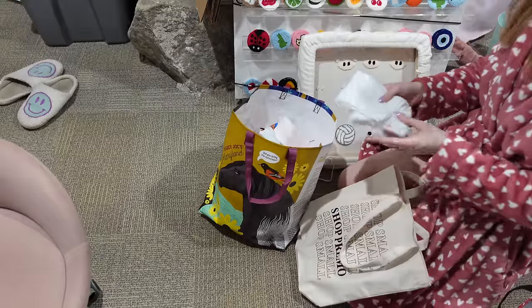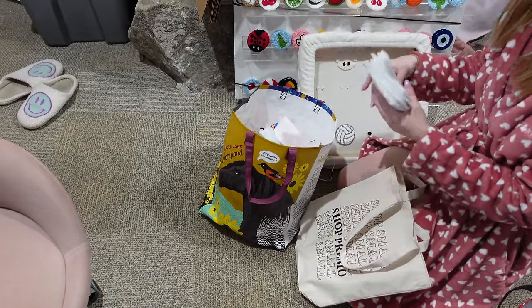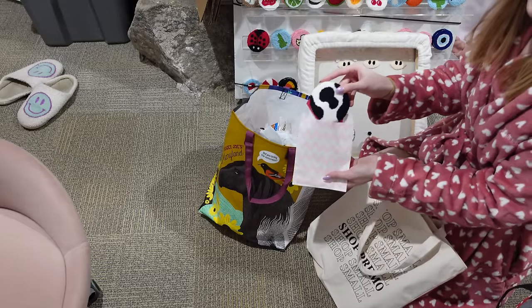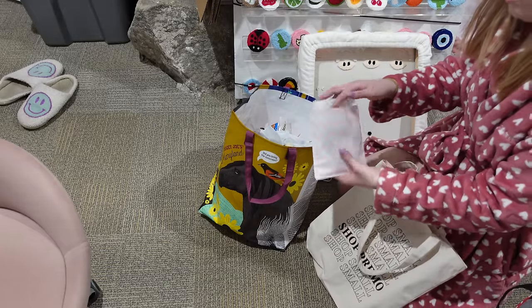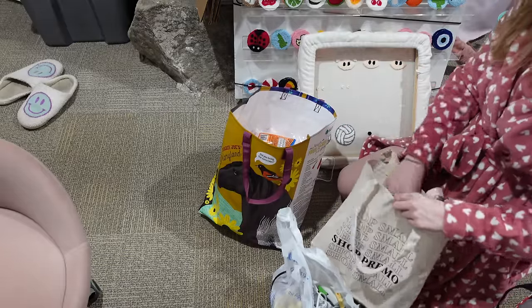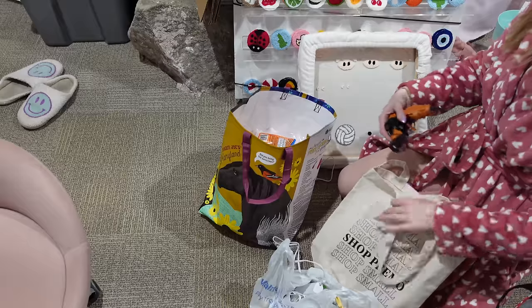Then I have felt for the backs of the project. I have more than 8, although that should not be necessary. And then I have the actual project so I can show people and ask them what they want to do. Then I have my punch needle. I'm gonna put this in this bag. And then my glue gun can also go in this bag.